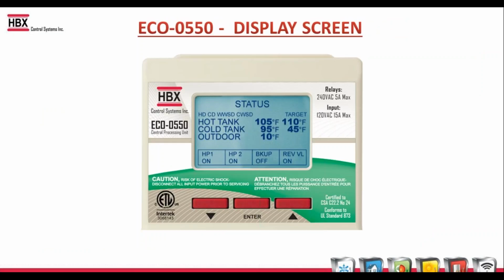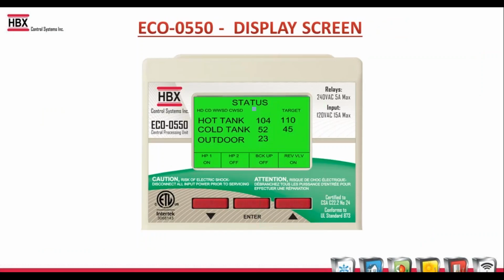So just like with the CPU 550, you can see if you have a current heating or cooling demand. You can show your temperatures with targets. With all our 550 controllers, we have that multicolored display. So, if you were to get a green screen, it means your demand is present and your tank is satisfied. Red is a current heating demand, and blue is a current cooling demand as well. So, very good option for the homeowner as well as for the contractor.